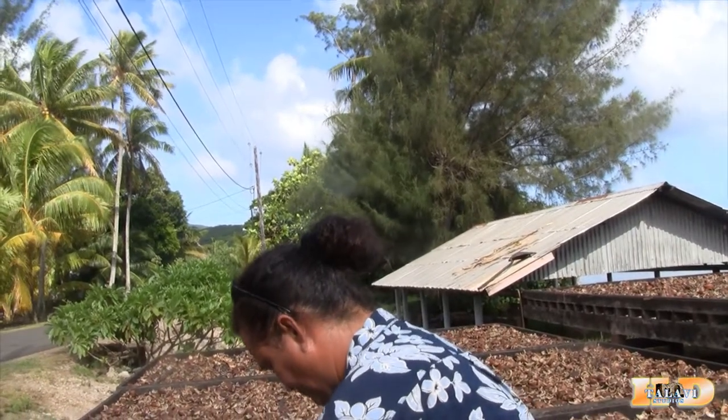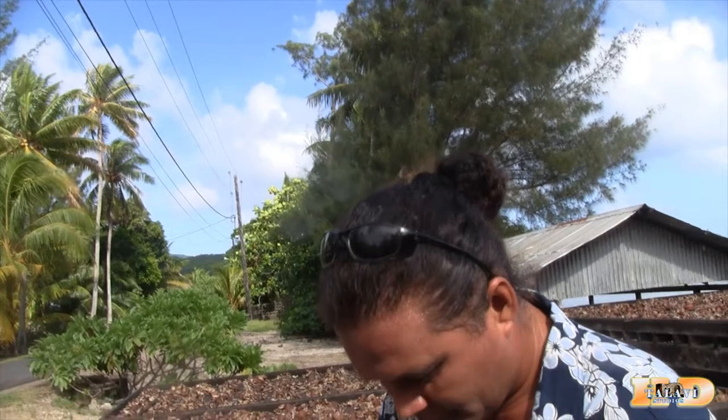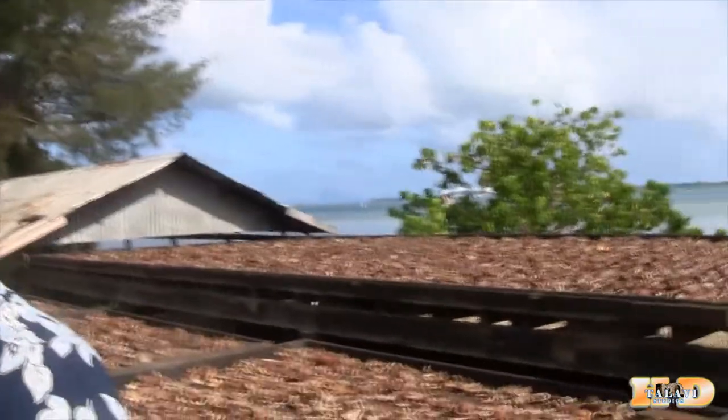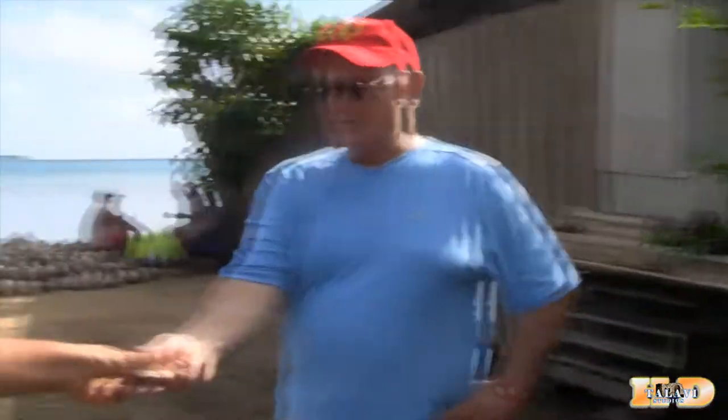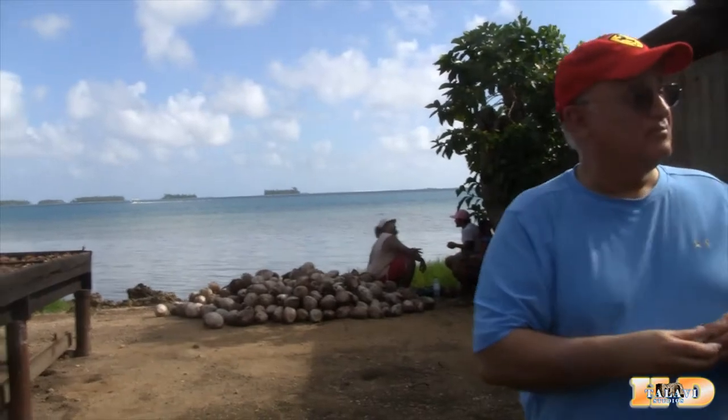So, this is very dry, you can see. You want to smell? We smell the vanilla later. You can smell the coconut. On peut sentir là, la noix de coco, le copra. Just throw on the platform.